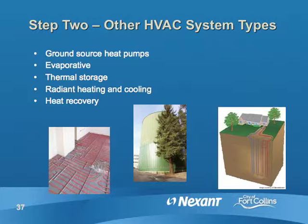There's radiant heating and cooling. I just have some pictures there of some tubes running through the floor. And then there's also heat recovery. Heat recovery is basically if you have an exhaust fan on the roof that's exhausting a lot of heat out of the building year-round, instead of just blowing that 75-degree air out into the atmosphere, you can install what we call a heat recovery wheel or an energy recovery ventilator, pull that heat and use it to preheat the outside air coming into the building. And the heat wheels are fairly efficient. I mean, you can actually recapture about 80% of the energy from the heat going out of the exhaust stream. And can save some heating energy that way and some cooling energy during the summer.